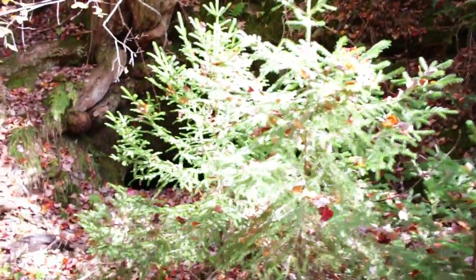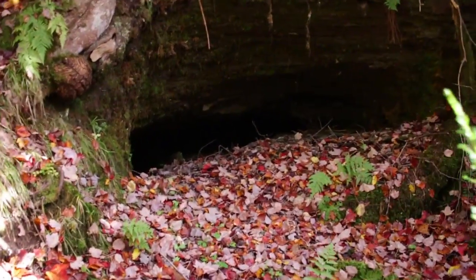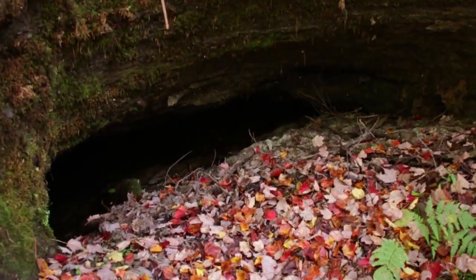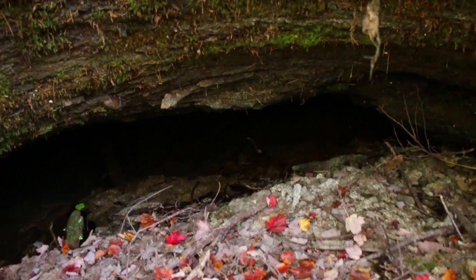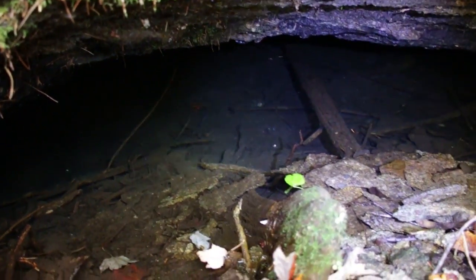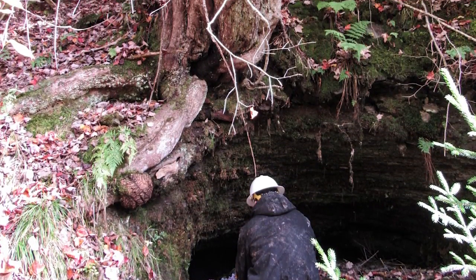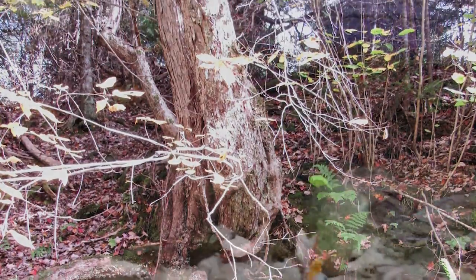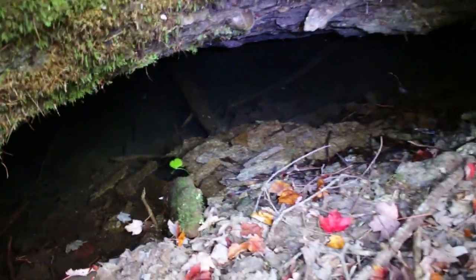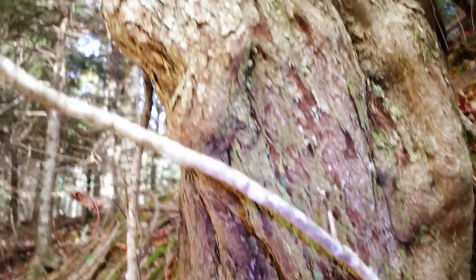The sun suddenly came out, and here we are down at adit number 5, which is under this tree. Ooh, look at this. Yeah, this one is filled to the brim with water. I may have went somewhere one day, but this one must be too low. We ain't gonna get in that one today. This big tree growing up out of it.